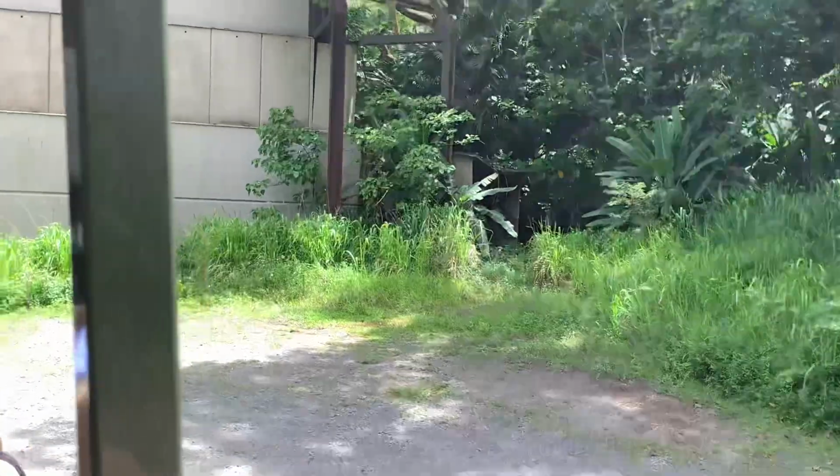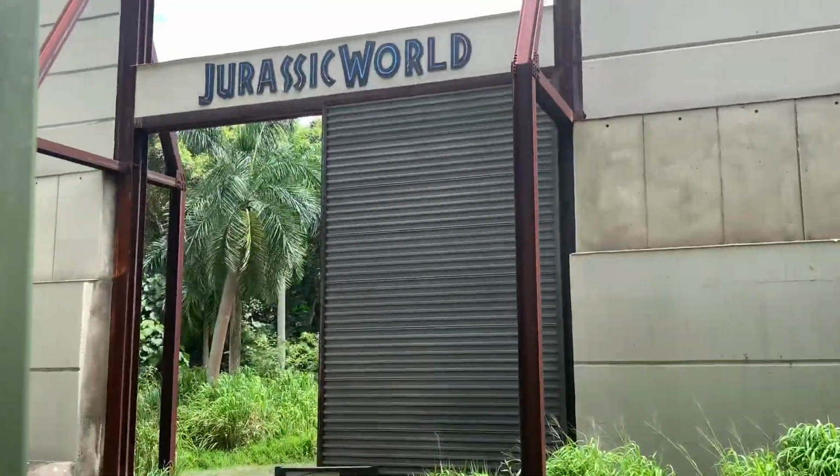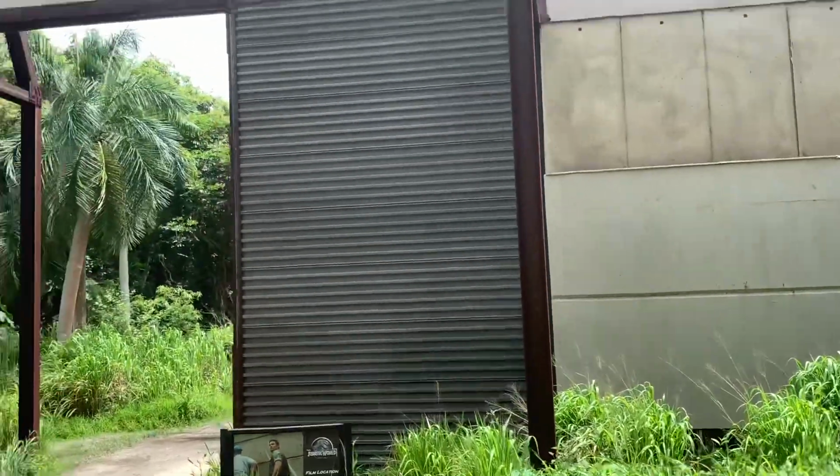Now you guys are looking at some amazing Hollywood magic, meaning that what may look like a sturdy concrete structure is only made out of styrofoam and plywood. Wow.